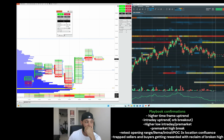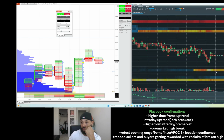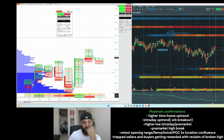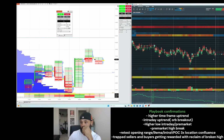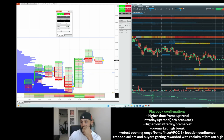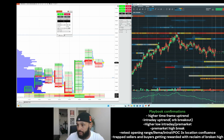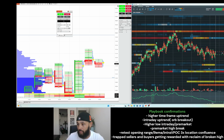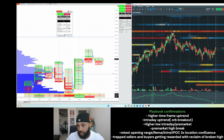In this circumstance, we're at all time highs, so higher time frame uptrend. We are in an intraday uptrend because we broke out of opening range, broke pre-market high, and we're holding. We had a higher low pre-market. We failed to break yesterday's low, and on the delta footprint for the daily charts, we have a lot of sell delta there that are failing. So it's a lot of absorption. Also giving me confirmation.